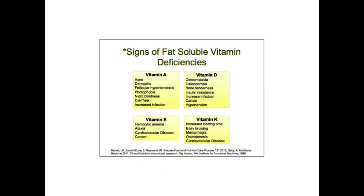Vitamin E, any type of hemolytic anemias, ataxia, any cardiovascular issues, any cancers. And with vitamin K, do they bruise easily? Looking at the back of their hands, the back of the forearms, that's typically where you're going to see a lot of bruising, especially those that are on blood thinners, if they're self-medicating with aspirin or baby aspirin.